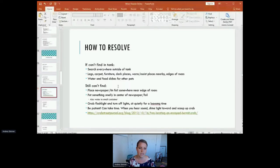If you still can't find it, then put a newspaper or tinfoil somewhere near the edge of the room towards the evening or whenever you think about it. You don't necessarily want to wait till the end of the evening, but they are nocturnal creatures. So put something smelly in the center of the newspaper or the tinfoil, like sardines, or I know popcorn is another one that hermit crabs love. Just something that is going to catch their attention. You can also add a little bit of water in a little lid for a 2-liter or something like that. Then grab a flashlight, sit down, turn off the lights, and wait and be quiet for a very long time. It can take a long time, but when you hear the sound, then you shine the light and grab the crab.